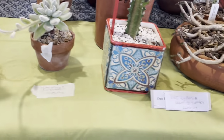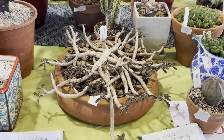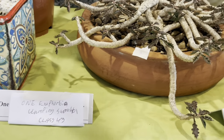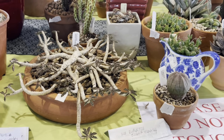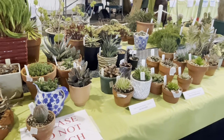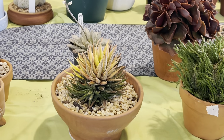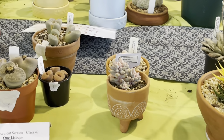Oh, look at these. This one is a very unique one. So pretty. And I think this is a euphorbia. It's so good, so beautiful. And this is a variegated Haworthia. It's so beautiful. And some of the leaves here.